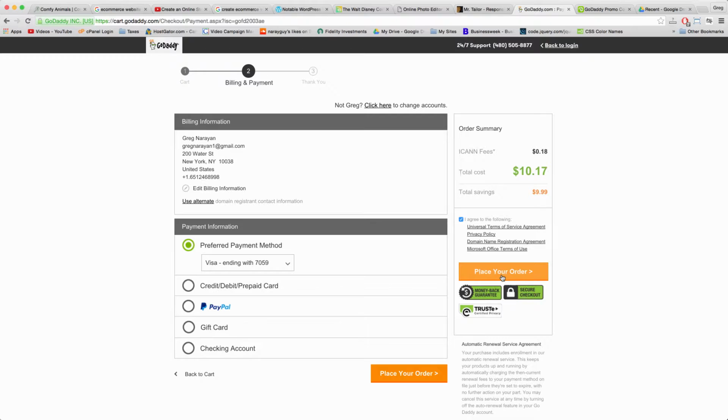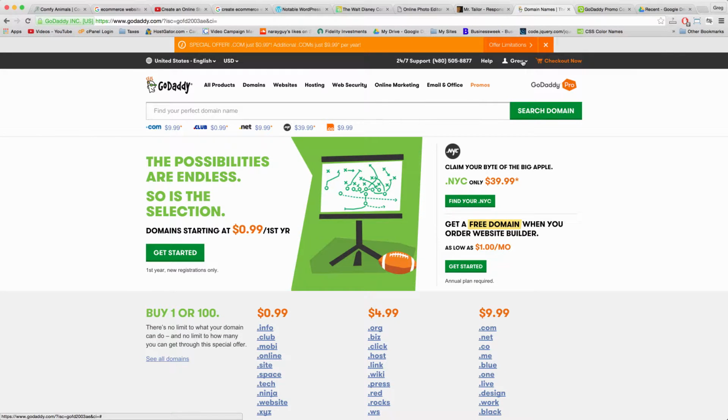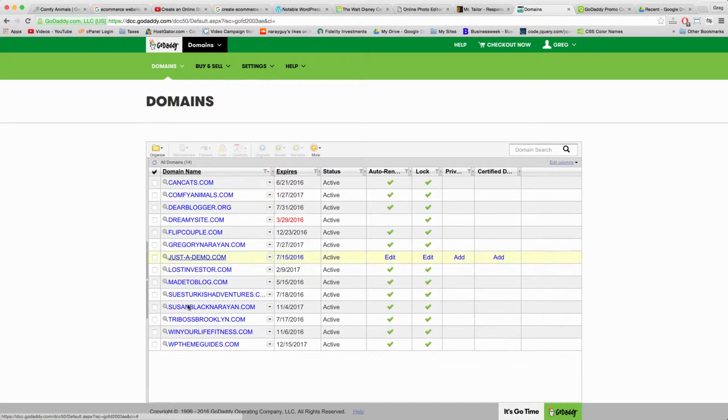I hope you get that, because if it's your first time registering with GoDaddy, you absolutely should. You deserve to save money. Once you click place your order, GoDaddy will do all the necessary steps to register your domain name and make sure that it works properly. You can now manage my domains by clicking your name and quick links, manage my domains, and it'll show you all the domains you've registered at GoDaddy.